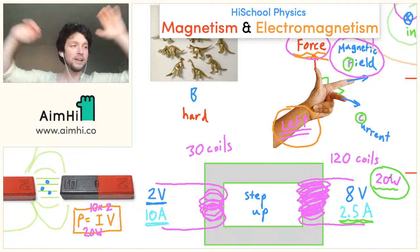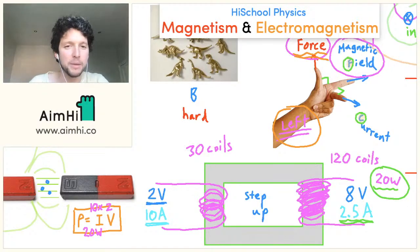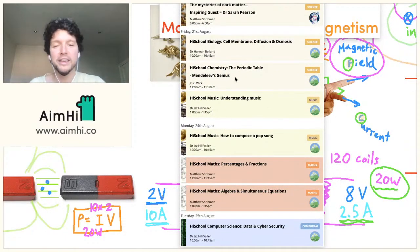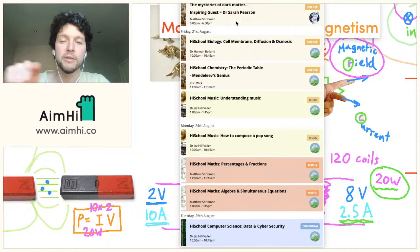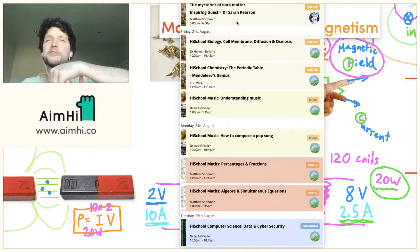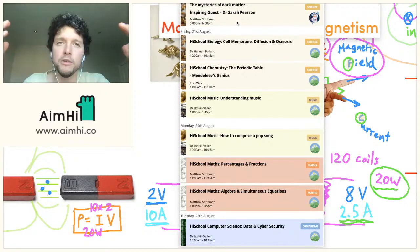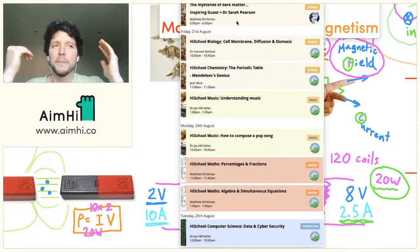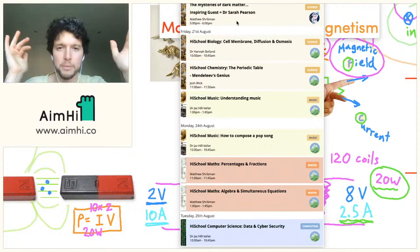Cool. Okay, right. Let's stop there because we've covered loads and loads of stuff. And I want to tell you guys about what's coming up next. This is a timetable for what's coming up. Particularly this evening, in about 3 and a bit hours, we've got the Mysteries of Dark Matter with Dr. Sarah Pearson, who's joining us from New York. She is going to talk about all the stuff that is all over the universe that we have no way of interacting with, and yet somehow forms most of the mass that we think exists. It's completely mind-boggling.